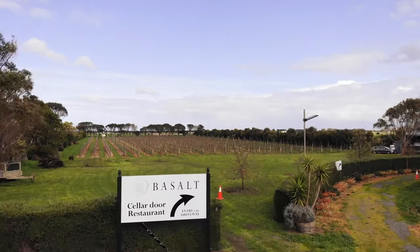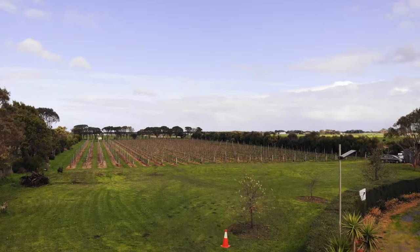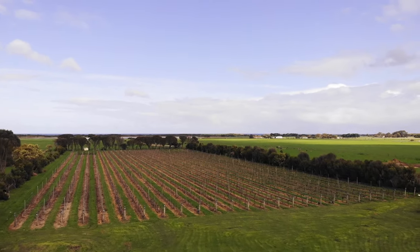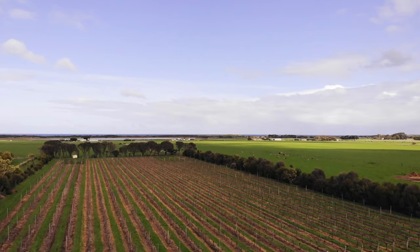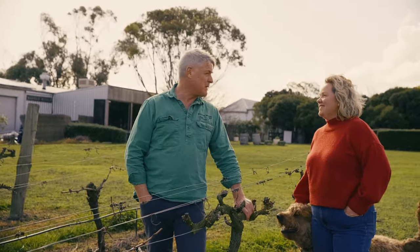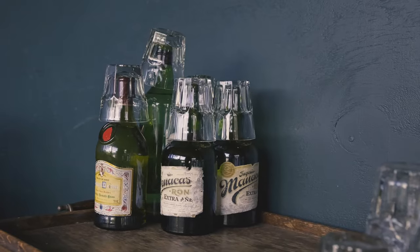What a beautiful place, though. It's so stunning. Yeah, so 21 years ago when I bought this block, it had just harvested spuds and then we put the vineyard in and planted a few trees and looks like it's been here forever. But it really does. Yeah, no, it works well.